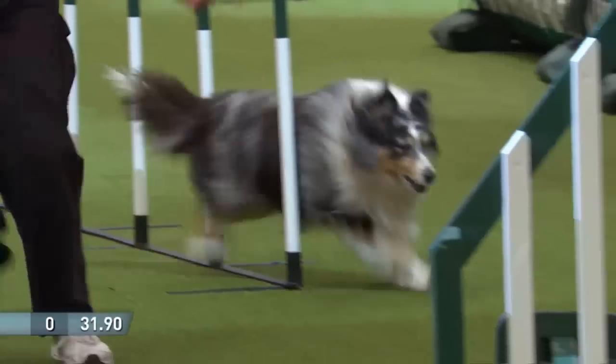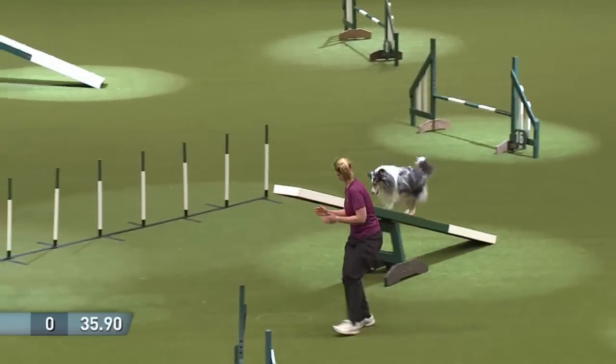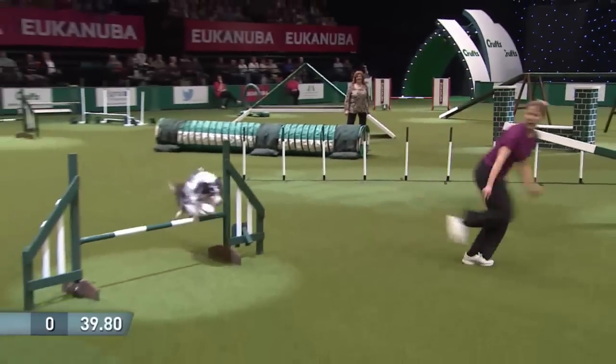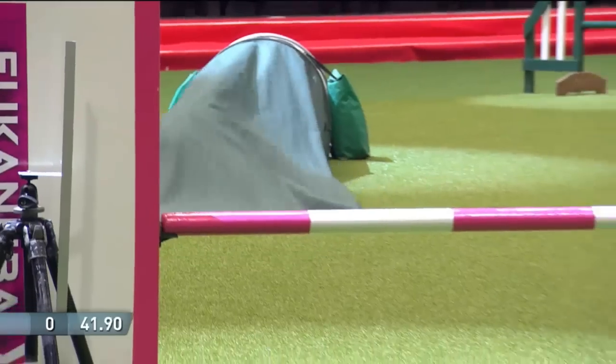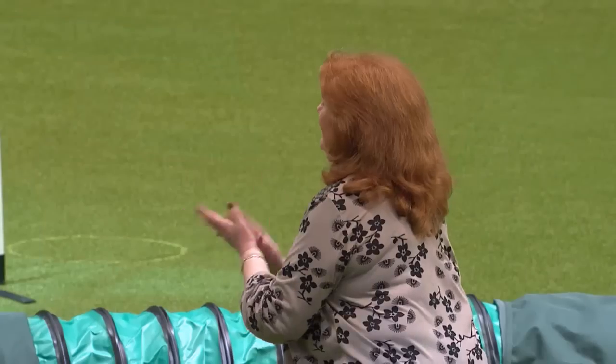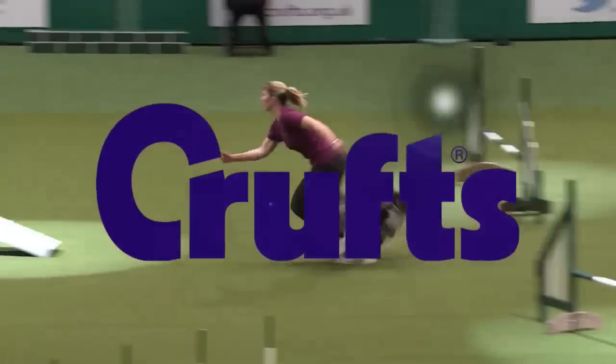Again, double footing through there, which means it's hopping with both feet alternately through the poles. Lots of encouragement there. Very nice. Made the contact. A little bit slow. 43.9. It's a good time. That's the first of our medium dogs to go. We've got three more to go.